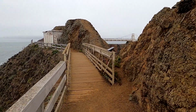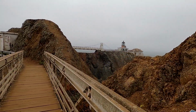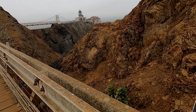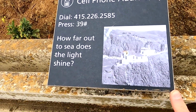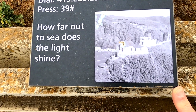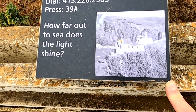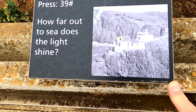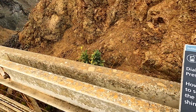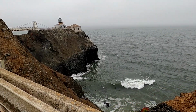Alright, we're getting real close. Check that bridge we gotta walk across. Suspension bridge. And right here, there's another trivia question. How far out to sea does the light shine? I don't know. I'm gonna say, I'm taking a guess. 10 miles. That's my guess. So here we are. Wow.